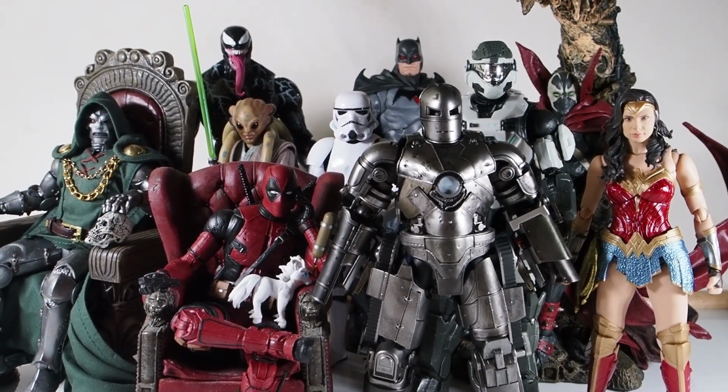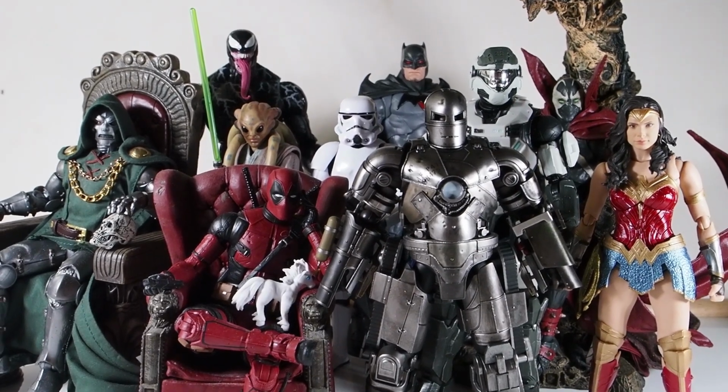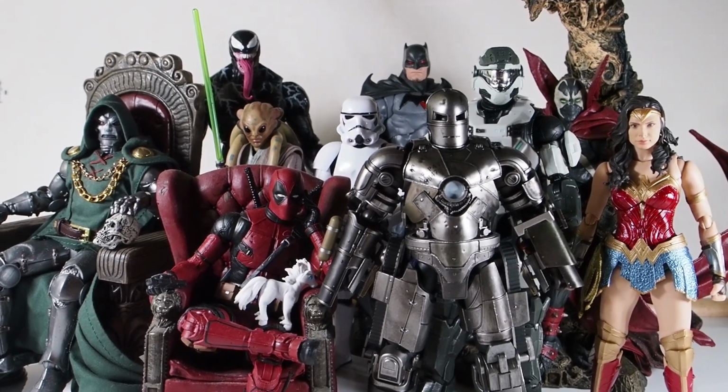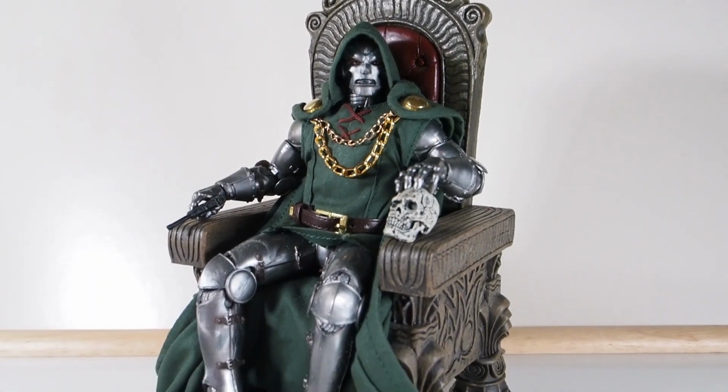Alright, now this is my top 10 figures for 2020. Here they all are, and I will start from number 10 and move all the way up to number 1. Alright, starting with number 10, it's my Dr.